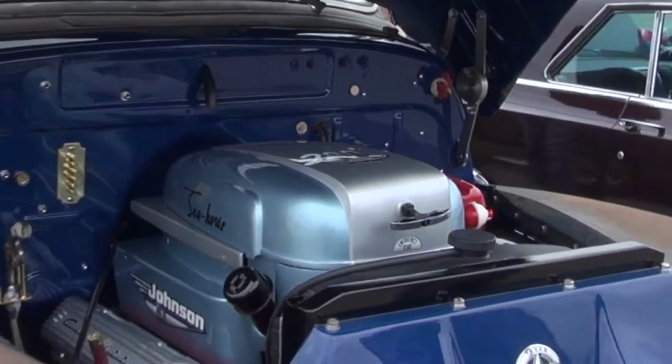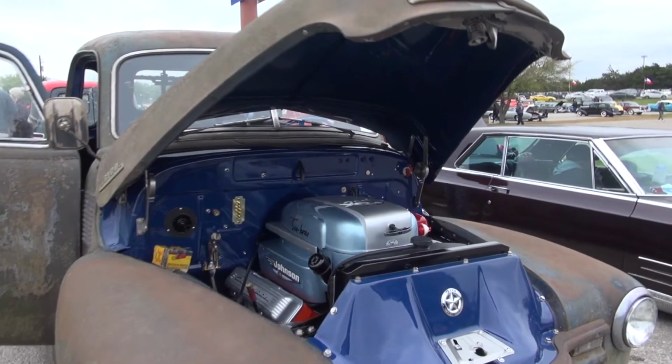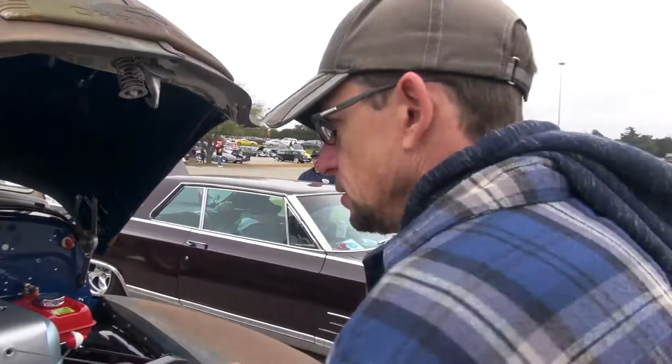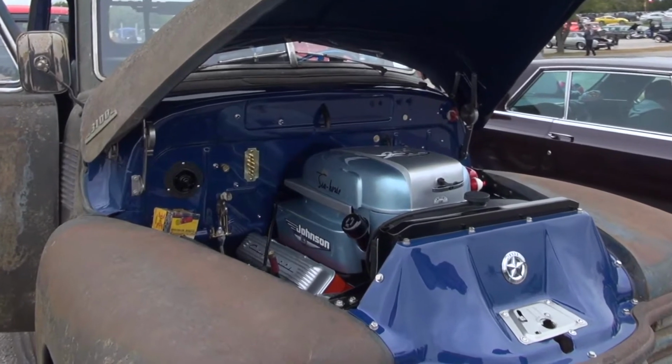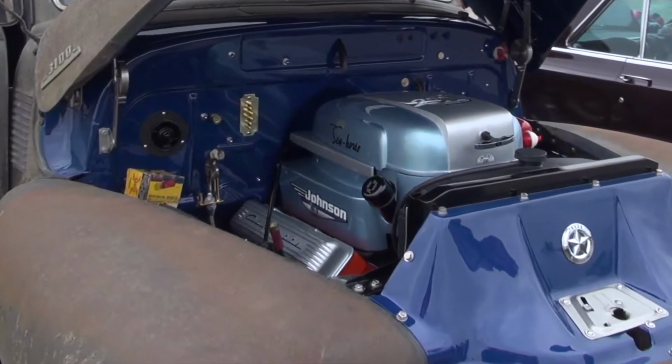What happens when you pull it? Pull the choke and fire it up. Oh, come on. That's awesome. A good Johnston, got to have that as far as under the hood. That caught my eye. And then, of course, you got a Corvette right under it, so it's very nice.